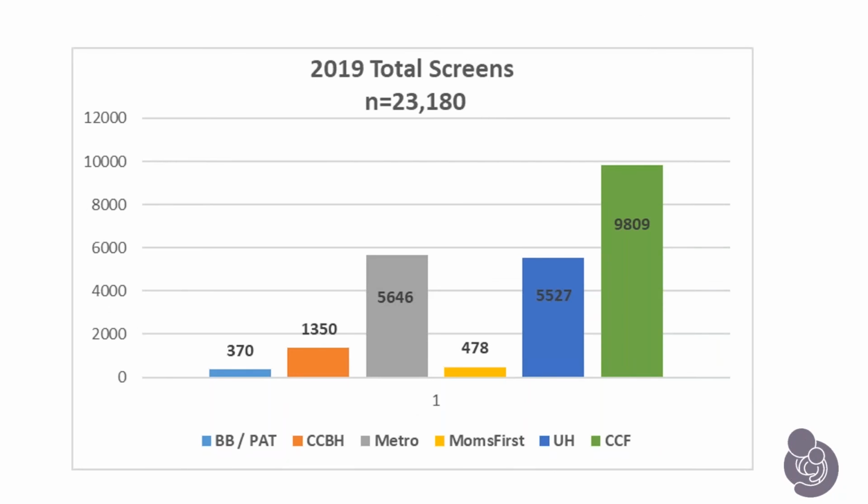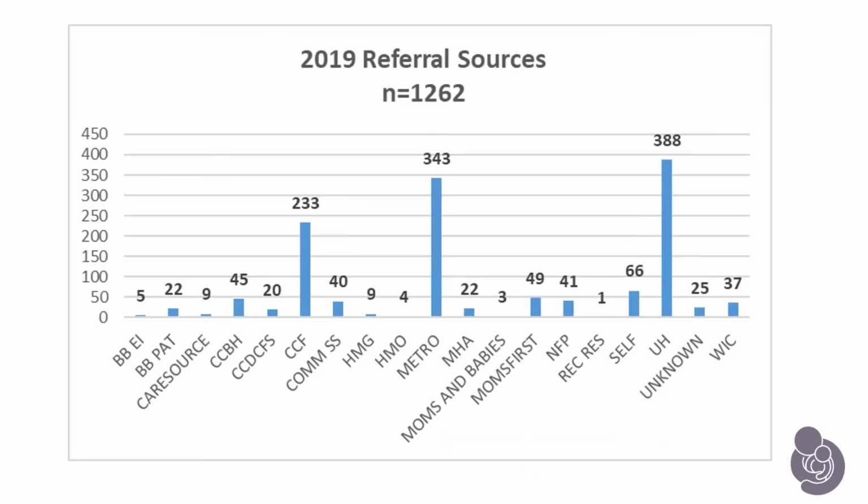Metro Health, one of our healthcare institutions. Then Moms First, another home visiting program. University Hospitals, which is that darker blue. And then Cleveland Clinic, they happen to screen the most. As you can see, these are our referral sources. The 3 largest bars are our healthcare institutions, and several others are making referrals. Most have had trainings and have a protocol, but there are some who haven't.